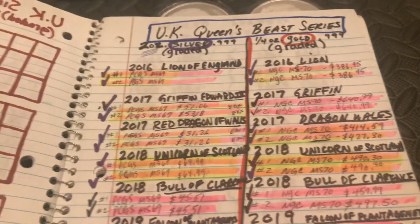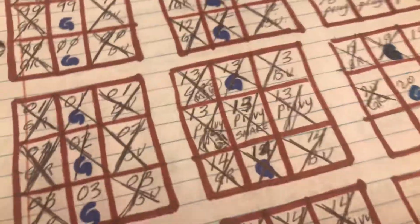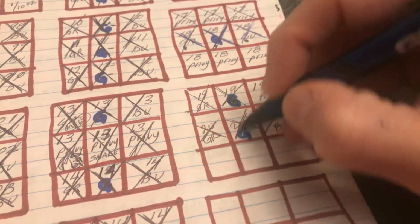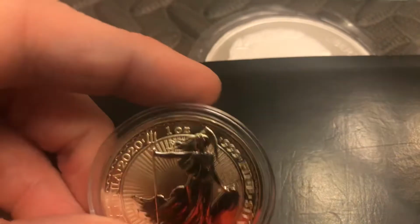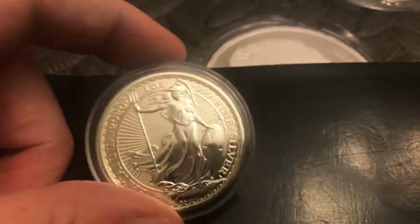So I get to come over here to the gold gilded page. And right there it is. We have the 2020 gold gilded Britannia, and that's right there. And I put it in its own individual holders. I usually do that. You normally would see me do it. I just didn't get a chance to do it because I actually got this today. So I'm putting it in with my marches. So I'm pretty happy about this.